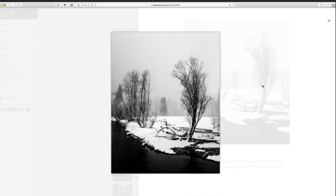Yeah, I would love to see this printed large. This is an image that really just wants to be big. Yeah. None of Peter's work though. Just this one.